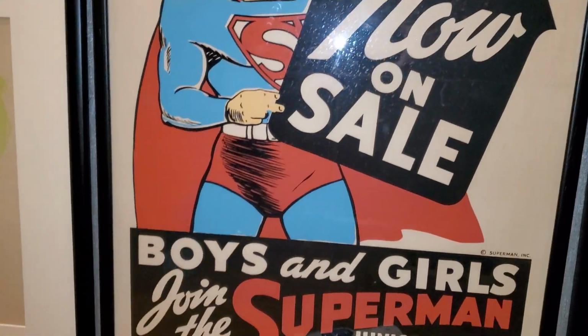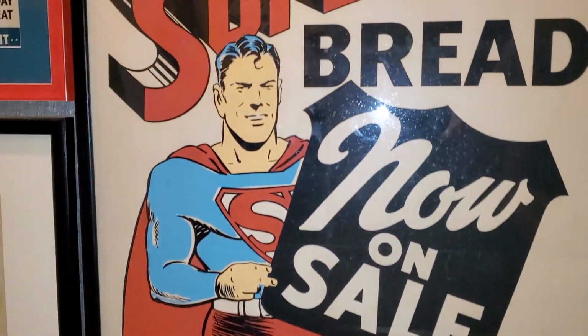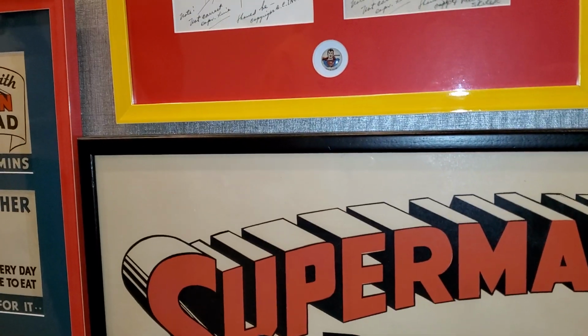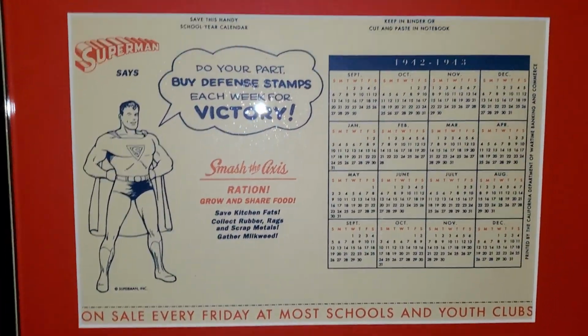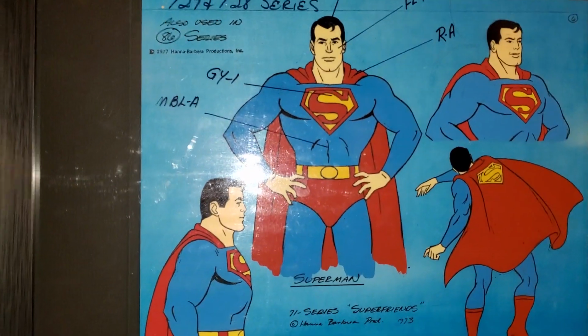And this one was from, what was this from again? Superman Bread was a big campaign in the early '40s, and the kids joined the Junior Defense League of America, but the nickels and pennies they collected were all for the war effort, war stamps. Such a big deal as the world's first official superhero during a time of war. And this, of course, is the Justice League, the Super Friends, right?